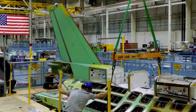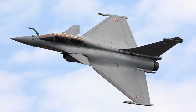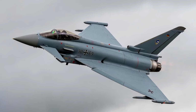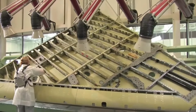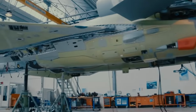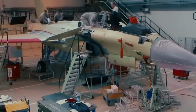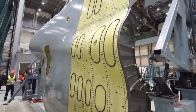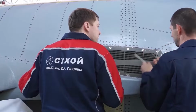Not only the US, Russia, or China, but also 4.5-generation European fighters like the Dassault Rafale and Eurofighter Typhoon thoroughly apply flush riveting combined with composite materials. The Rafale has more than 70% of its skin made from composites and aluminum alloys. Meanwhile, the Typhoon uses about 40% composites to optimize weight.